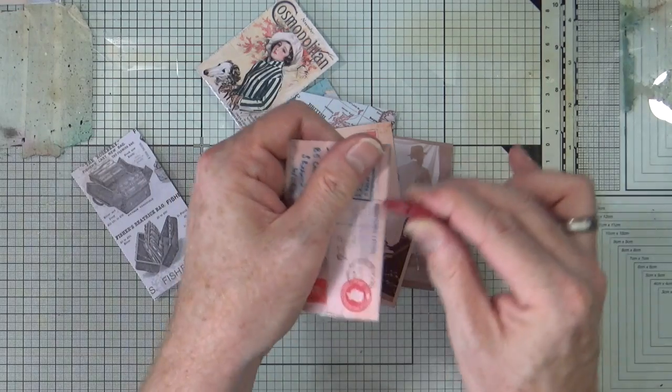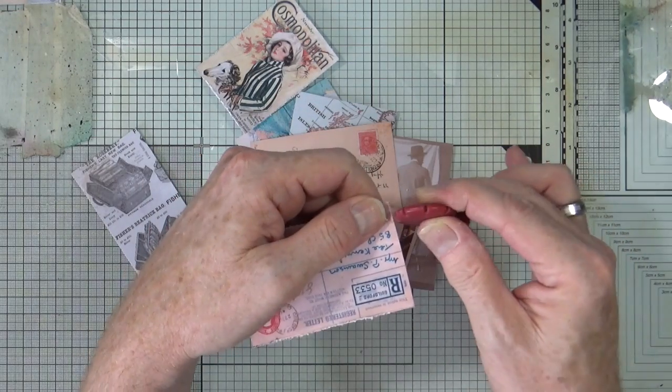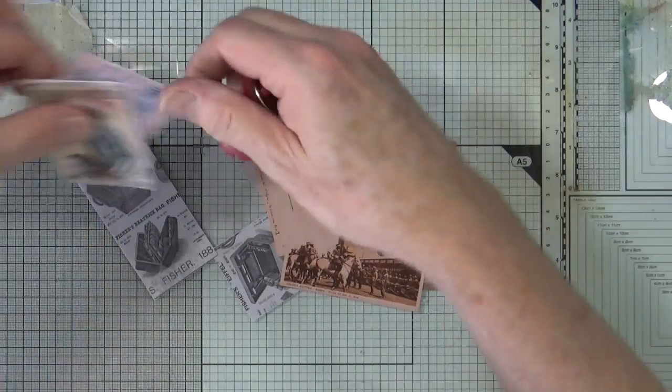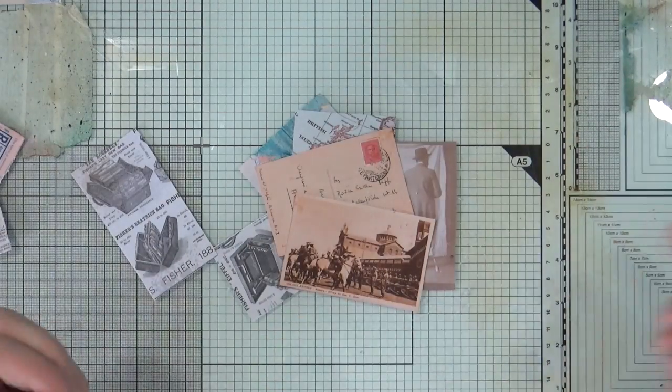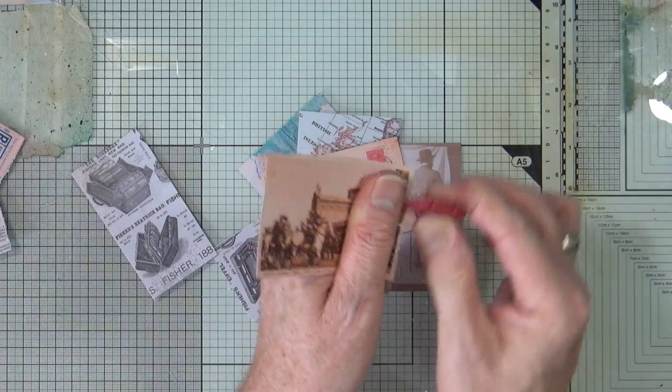And then even if I don't use any of them, I can still put them away for later. So I'll go off and do this, and I'll come back when I'm all done with each one.